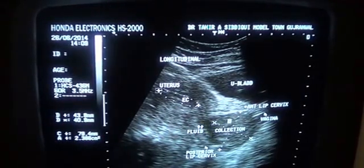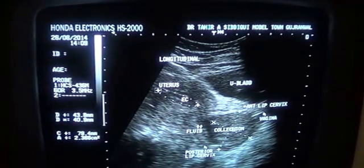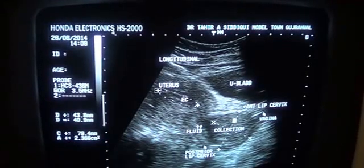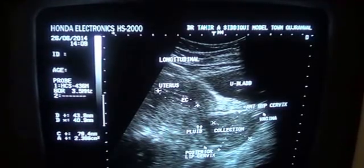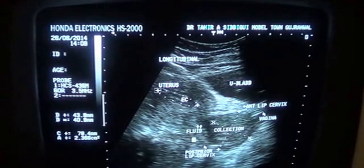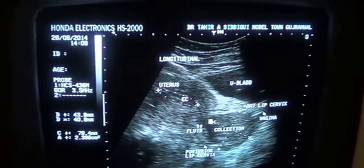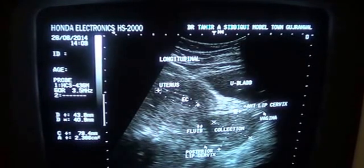This is the lateral margin, and you see that the cervix is dilated to approximately 4 centimeters. Now the cervix is dilated by up to 4 centimeters. This is the anterior lip of the cervix, and this is the posterior lip of the cervix, this area, and this is the cervical canal. So we see collection within the cervical canal.